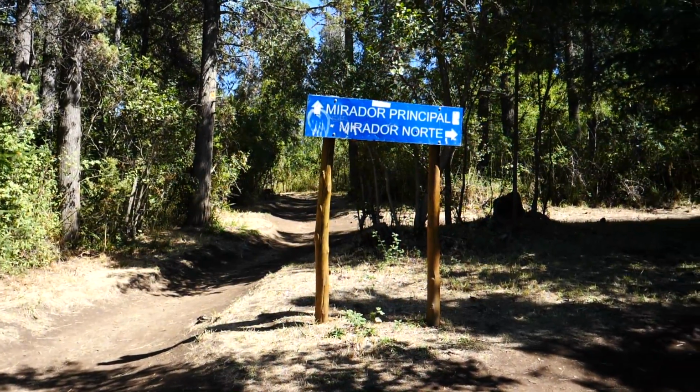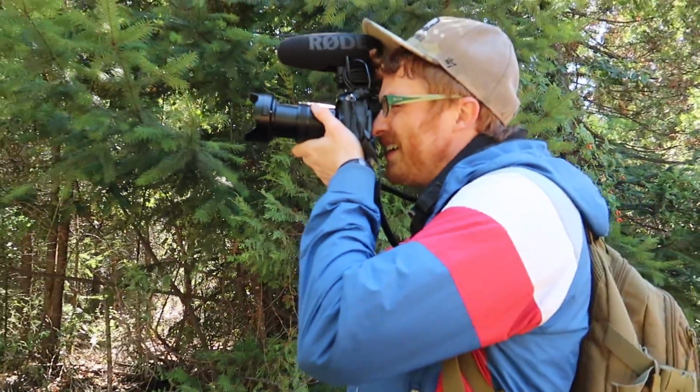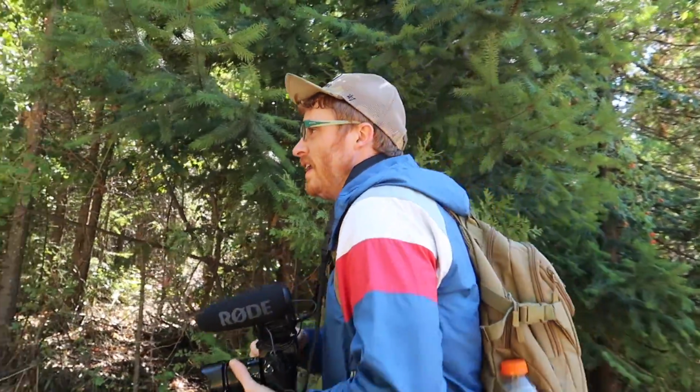Time for lookout points 2 and 3. This is where the road diverges in the wood. Which one will he take? We're gonna do both.